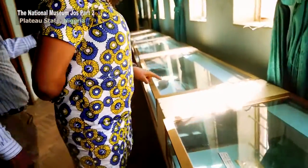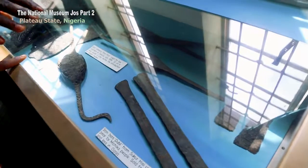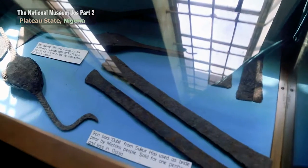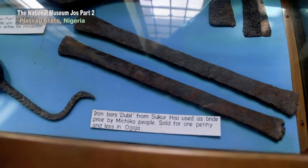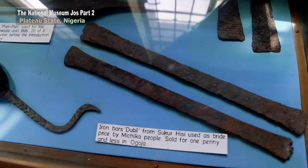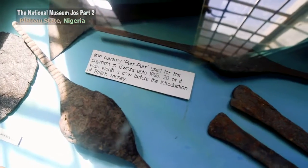Okay. Yes, these are all iron slugs that were used in different areas of the Middle Belt and other areas. And that is why, for emphasis, you find out that even today, if a dowry, a bride price is to be paid, metal is included. Why? Either a cutlass or a hoe, because at a point it was used as a means of exchange, currency. And that's why some cultures still insist that metal is included.